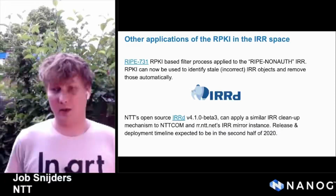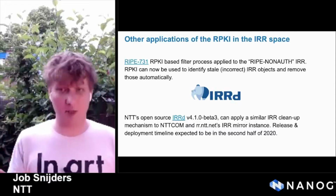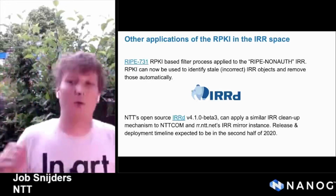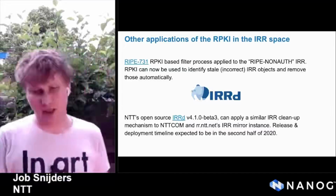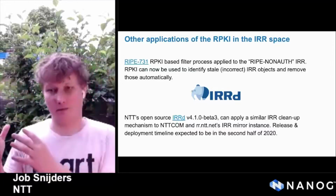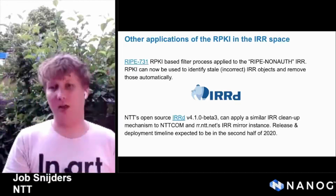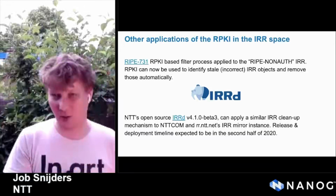A second effort related to this is NTT's open source IRRd. This is an internet routing registry daemon that you can use either to cache the various IRR sources or to be an authoritative IRR source yourself. Authoritative is, well, within the context of IRR. And what we're doing in the next release is making IRRd aware of what exists in the RPKI, and then we can use that information to scrub everything that goes through IRRd and only output information that is not in conflict with published RPKI ROAs.